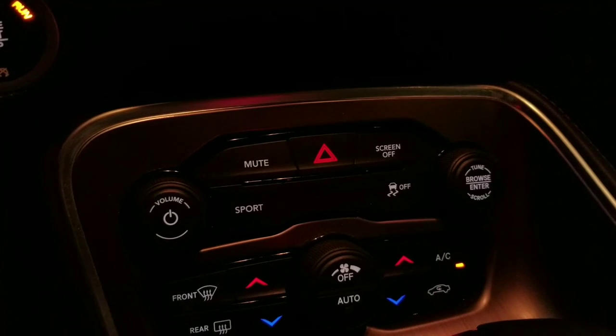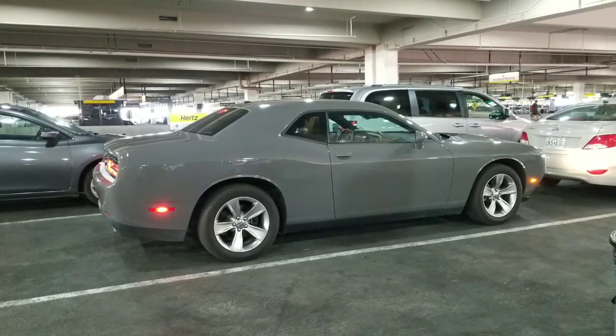And overall, it's an awesome car. I really love this car. I can't wait to drive it again. Again, this is a pretty big car. There are huge blind spots.